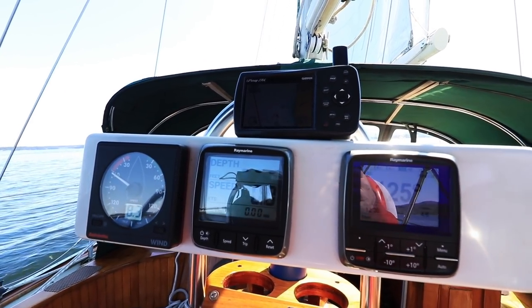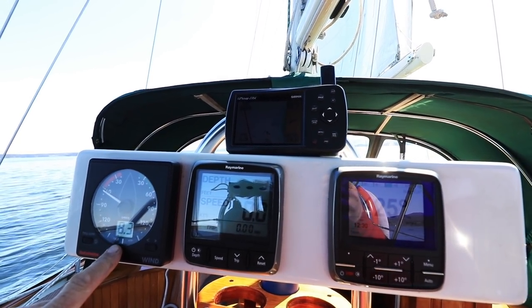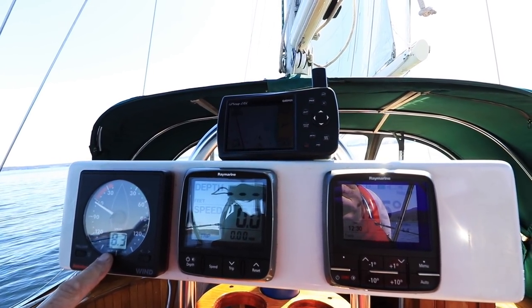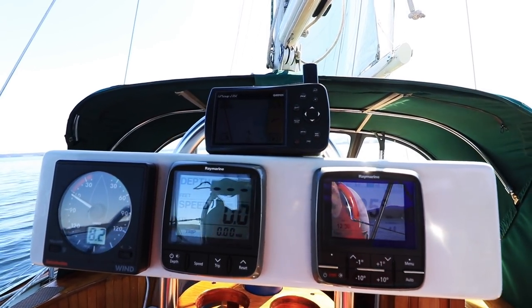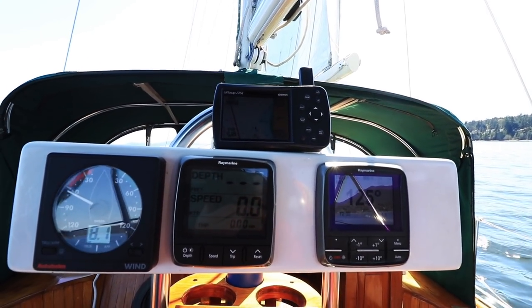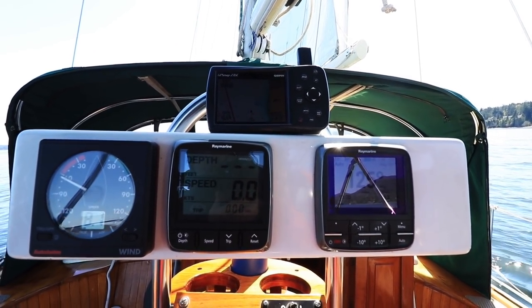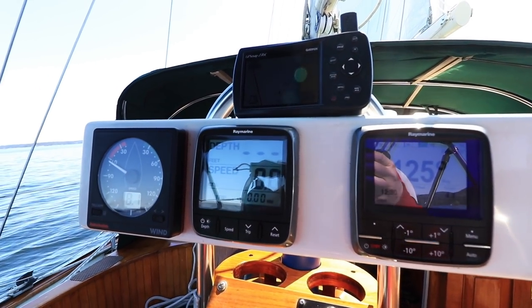And here we are back at the helm. I was just going to show you, we've got 8.3 knots of wind, true, and we're doing 4.4 knots over ground. It's kind of hard to see probably with the reflections. So 8 knots of breeze, 4.5 knots of speed. Not bad.